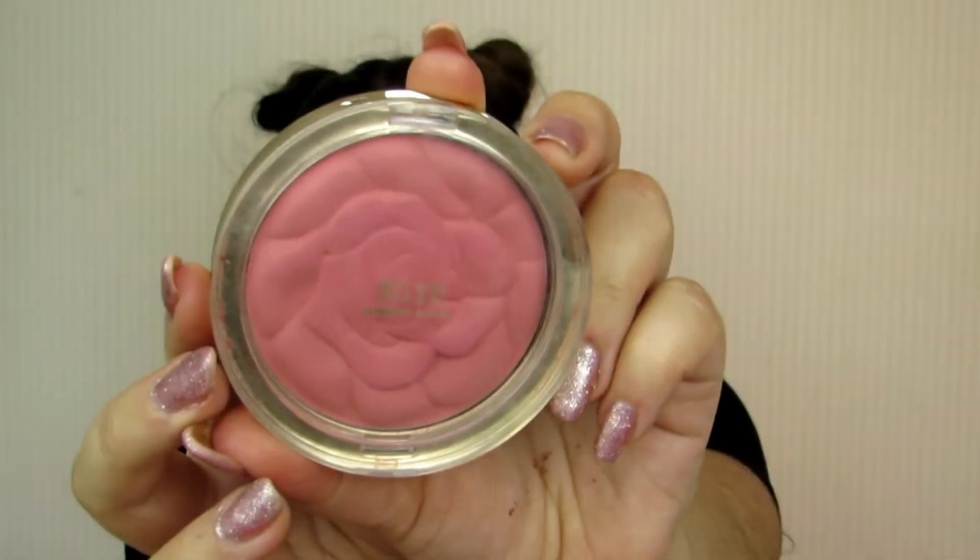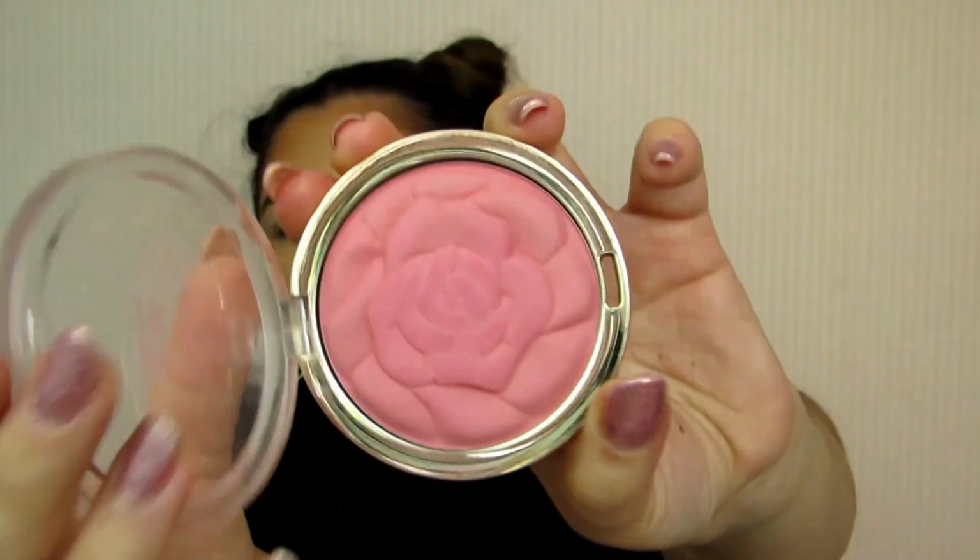Now I'm going to use a matte blusher. Sometimes I use shimmery. I would say if you have a lot of acne on your cheeks, then maybe go for a matte blusher because sometimes shimmer can enhance it. So today I'm using the Milani Tea Rose powder blush. This is lovely and it's quite a natural colour as well. Pop this on my cheeks and I do like to blend it back towards the ear as well.